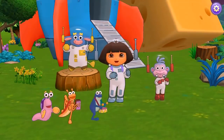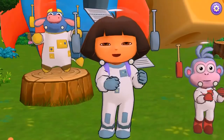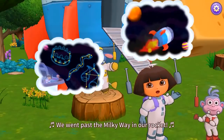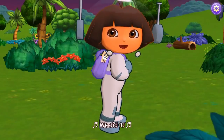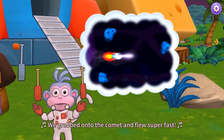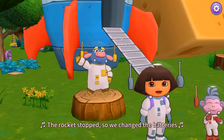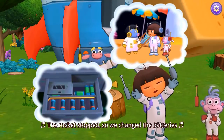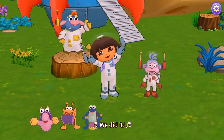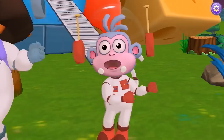We did it! Yay! We did it! Past the Milky Way in our rocket. We did it! Hooray! We grabbed onto the comet and flew super fast! We did it! Hooray! The rocket stopped, so we changed the batteries. And saved Benny from the cheese planet! Yay! We did it! We did it!